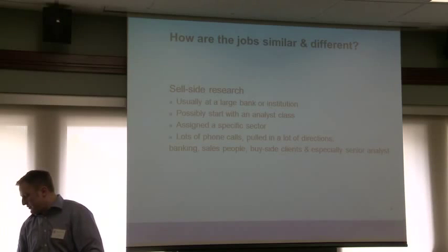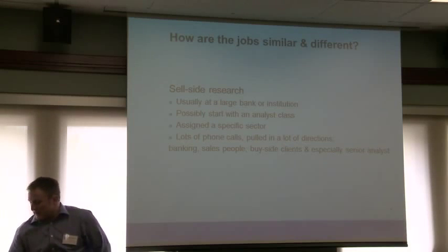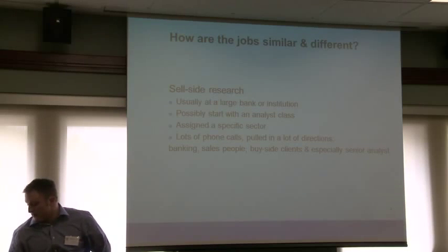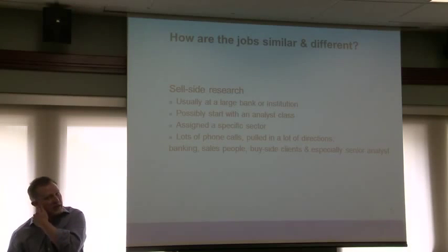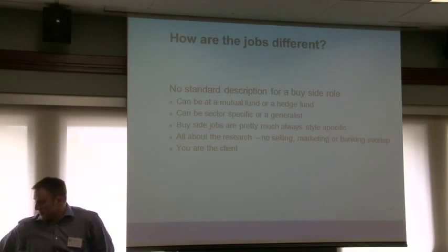Another question is, how are the jobs similar and different? Sell-side research, usually at a large bank or an institution, you're probably going to start with an analyst class of peers. You're usually assigned a specific sector, and the job is lots of phone calls; you're pulled in a lot of directions, by banking, salespeople, buy-side clients, and especially your senior analyst. Your senior analyst is basically your whole life on the sell side, and they can make a huge difference in quality of life and quality of experience. That's really critical, probably more so than in capital markets or on the sales desk, where you work for many senior people. In this instance, you're working for one, so you better have a good relationship with them.